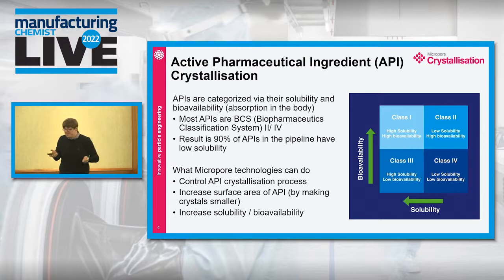There's no copyright. But again, the main thing to take away from this slide is in that 90% of API, so pharmaceutical drugs, have low solubility. That is by far a heavy majority. And as such, there needs to be ways of trying to improve this solubility to make it better, as well as for usage for patients to take these APIs, as well as also for the manufacturing process as well, as having low solubility can indeed be difficult to work with.